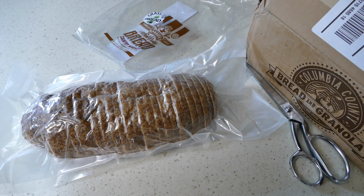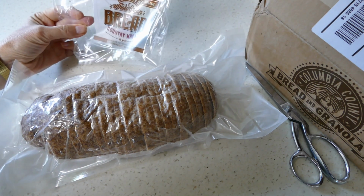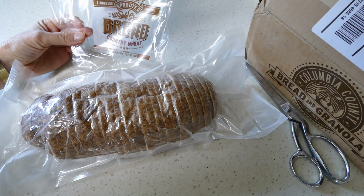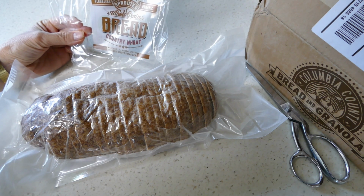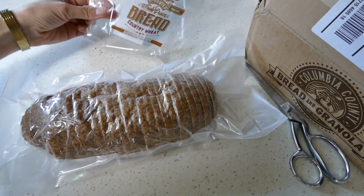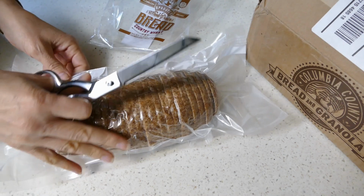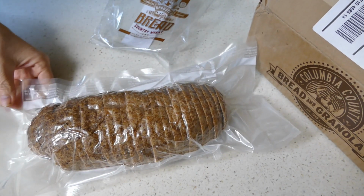I got this beautiful looking bread from Columbia County Bakery, and it is a flourless sprouted organic whole grain. So they sprout the whole grain and they turn it into bread. They have it vacuum packed here for freshness. So I thought I'd try it out.